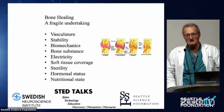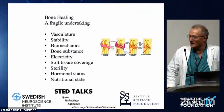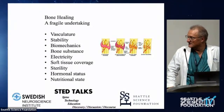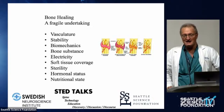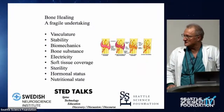So as you're seeing these cases, you can literally go through a checklist of what is going on with these patients and what may have failed. Vasculature, stability, biomechanics in terms of the alignment of the structure, in our case the spine, but it goes for limbs just as well. The actual bone substance: is it osteoporotic or is it a completely burned out sclerotic bone?